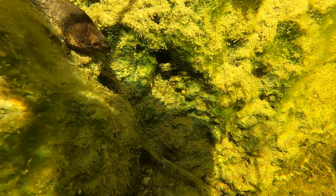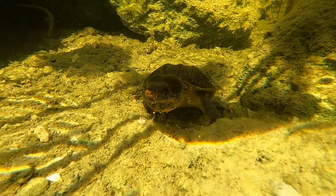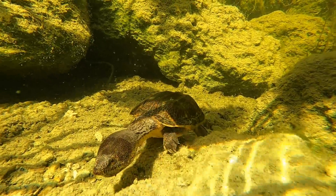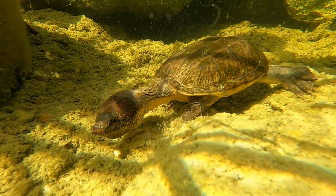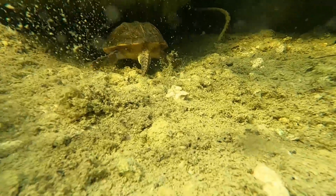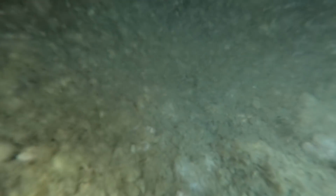Notice how cautious he is as he comes to the precipice of this cliff. Well, it's a long way down, dude. Easy does it. He decides, nah, I'm gonna stay in the shallows and kind of continue to look along. I think he sees himself in the camera right here. Notice how long that neck is. Perfect for breathing while staying submerged. Uh-oh, where are you going, dude? Yep, he went into a crevice. Oh boy, let's hope I can get him out.